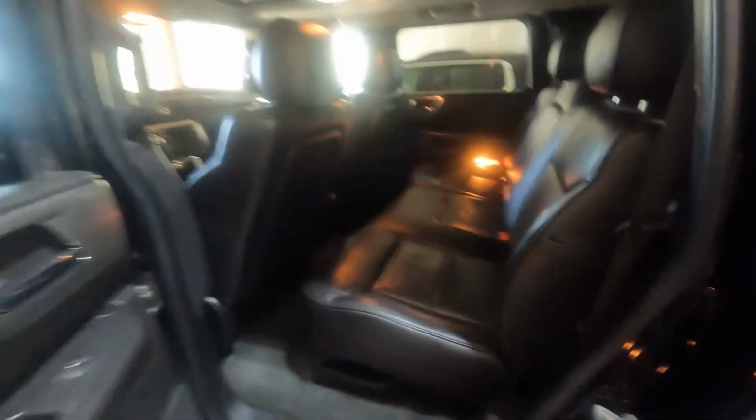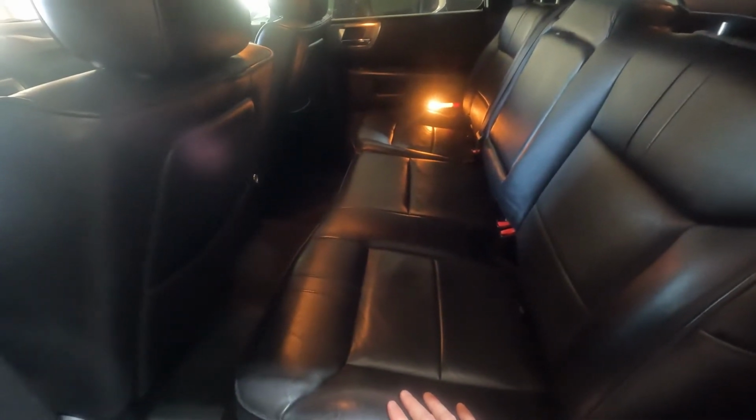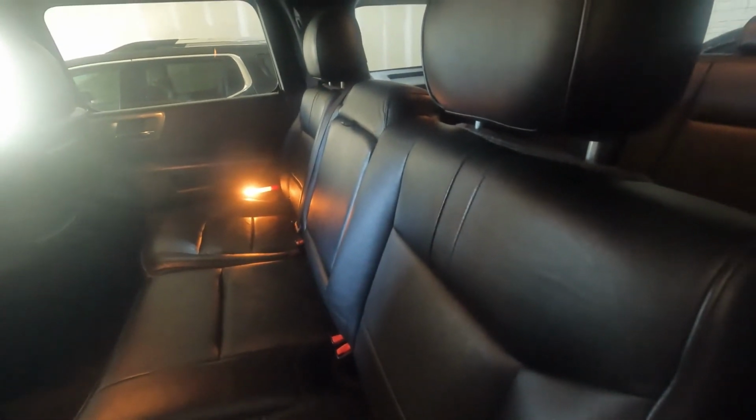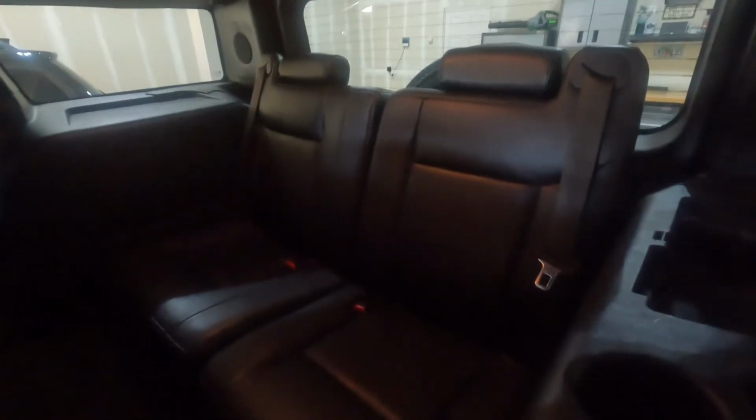The leather overall is in pretty good shape. I mean, some minor wear and cracking, to be expected from a 2008 vehicle, but all is good. We'll get it cleaned up and put some leather conditioner on it, and that should make it look a little bit better. And then the third row, you could hardly tell anybody's ever ridden back there. It's actually in really good shape. So overall, guys, it's in pretty good condition.